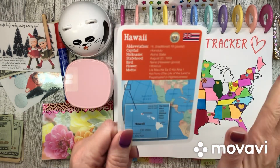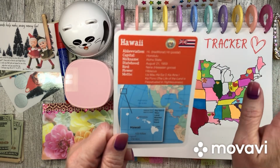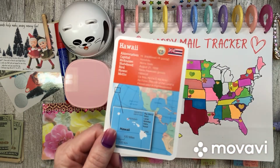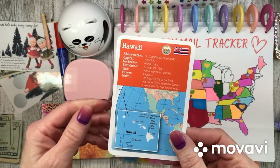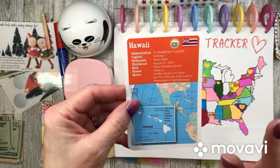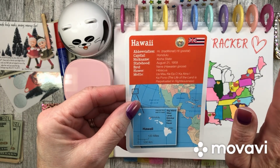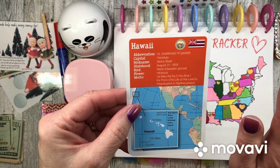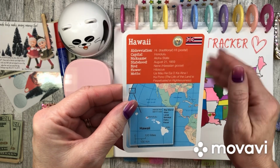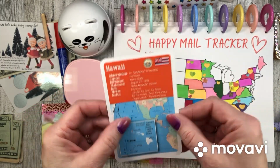And the flower is the hibiscus. The bird is weird, you guys. It's so weird. It's the nene, a Hawaiian goose, and it's not pretty at all. I'm so sorry, Hawaii, but I can't like your bird. And the motto is some crazy weird words that I can't say. Ua mau ke ea o ka aina i ka pono. The life of the land is perpetuated in righteousness.